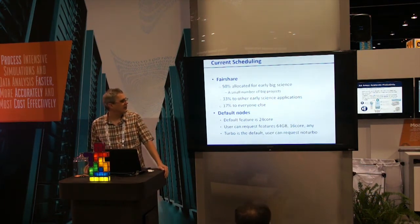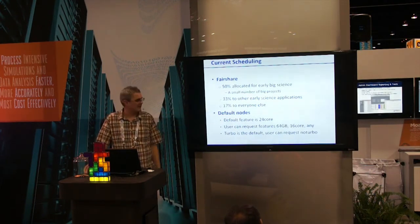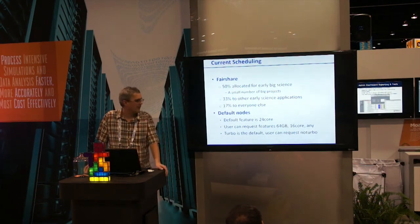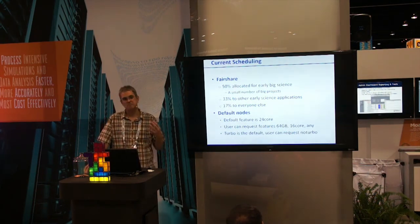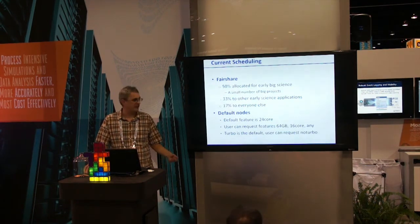Then 33% of the machine is some other early science applications. And then everybody else is fighting for 17% of the machine. The nice thing about fair share is if it's empty, you're not really fighting. But if someone who does have that 50% allocation comes in, they can jump in front of you in the queue.